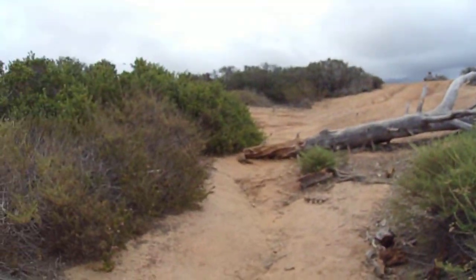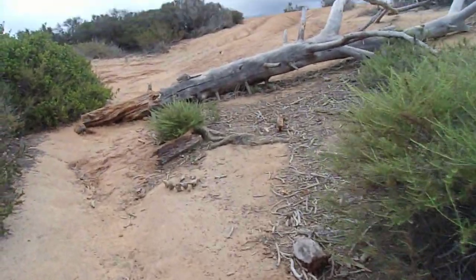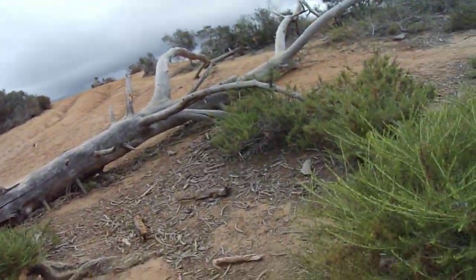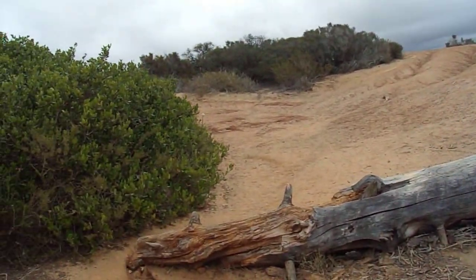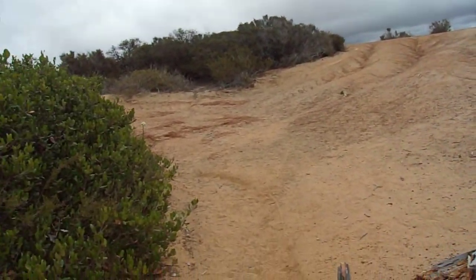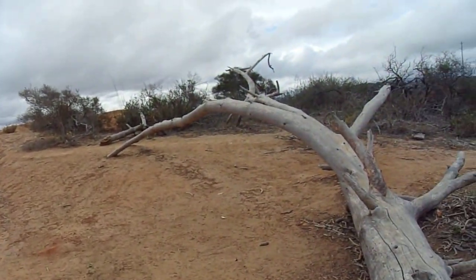I hope you enjoyed it, and I hope this inspires you to come out here and explore Torrey Pines State Reserve, the less crowded extension area. Highly recommended. Beautiful smells, beautiful sights, good vibes, fresh air, cooling breeze.